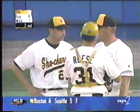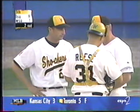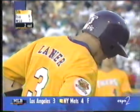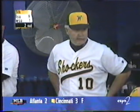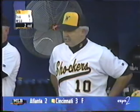LSU. They have failed to score in only one inning. That was the fourth. And remember, this is against a Wichita State team with the best record in the field, 54-9. And the LSU bats have just been cranking it out against Gene Stephenson's pitching staff.